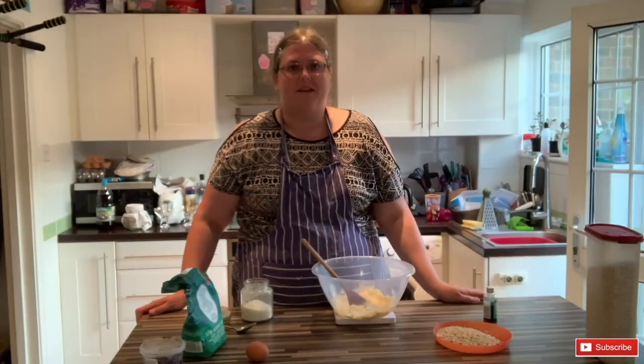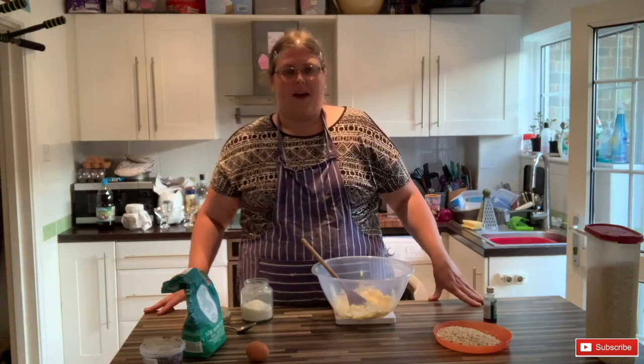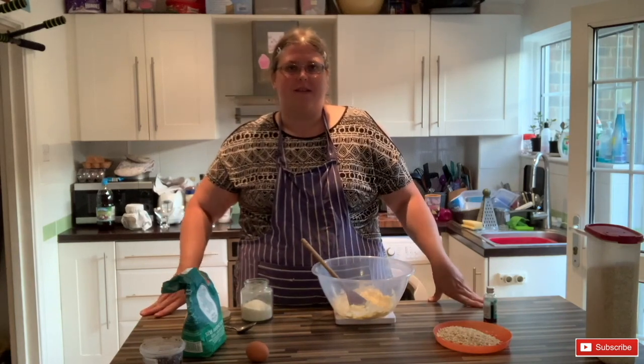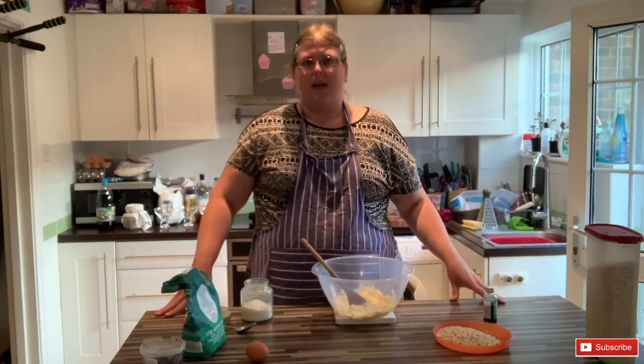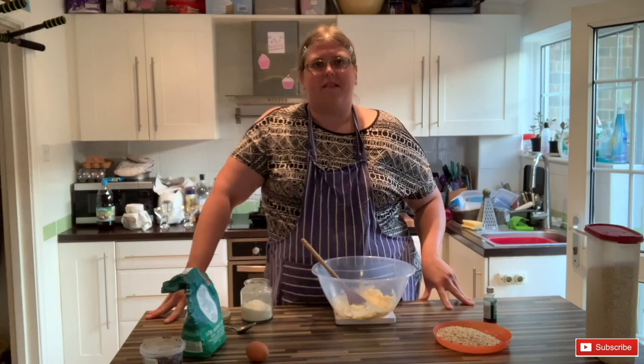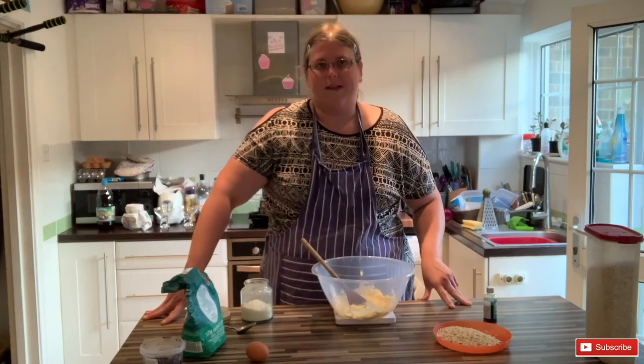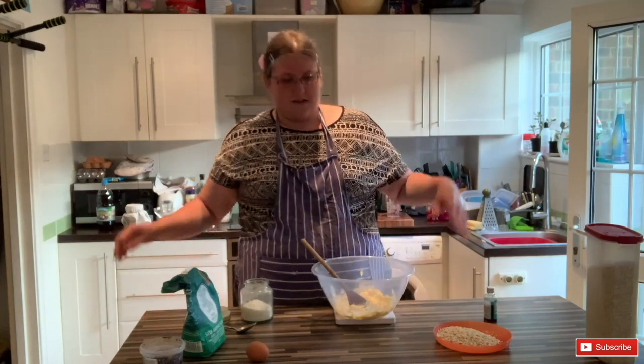Welcome to another episode of Cooking with Debs. Today I'm making a recipe that takes me right back to my childhood. I bought a new recipe book the other day and as I was turning the pages I found this recipe and I just thought I've got to make that on Cooking with Debs, and it's called Melting Moments.